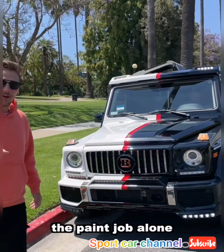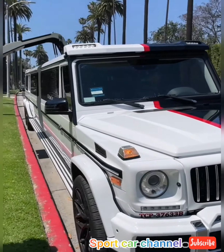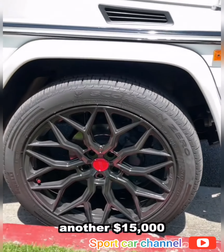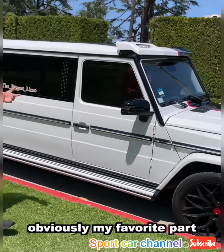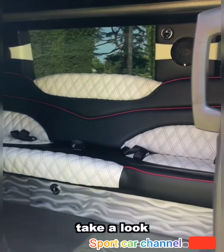The paint job alone was $15,000. And these are 24-inch Boston rims, another $15,000. Now, obviously, my favorite part is the inside. Take a look.